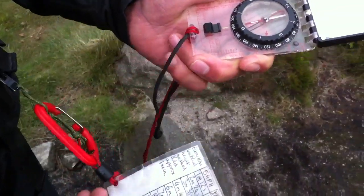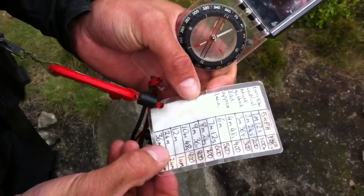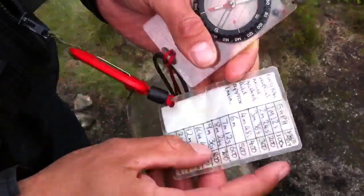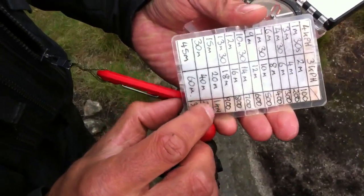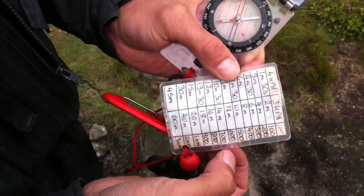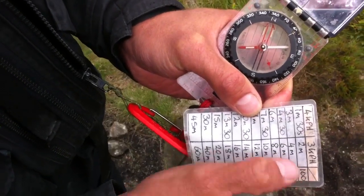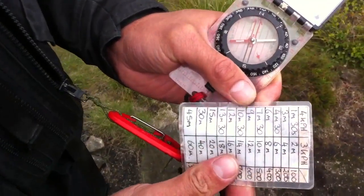Looking down here, what I've got to make my life easier is a timing card. It's not cheating, because if it's cold and wet and miserable, I need to be able to think quickly and make my life easy. So I've got some speeds, 3 kilometres, 4 kilometres and 5 kilometres an hour, and some distances, 100, 200, 300, all the way up to a kilometre on all 3 speeds. So basically I can quickly work out that if I want to walk 300 metres at 3 kilometres an hour, it'll take me 6 minutes. If I want to walk 300 metres at 4 kilometres an hour, it'll take me 4.5 minutes. That's not cheating, that's just making my life easier.